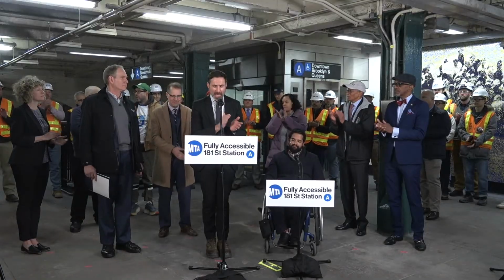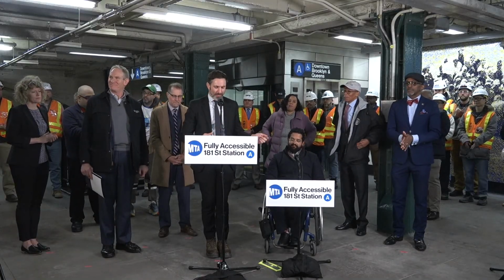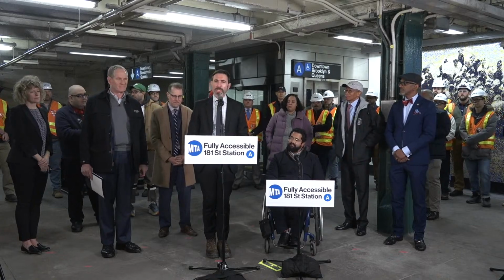Accessible stations benefit the neighborhood, but we understand construction also requires a lot of patience. This neighborhood has advocated for accessibility upgrades at 181st Street for a long time, particularly members of Community Board 12. Yes. We thank them for their support and their partnership with the MTA. And before I hand it over, I want to acknowledge those within the MTA and our contractors who worked tirelessly to get this station over the finish line.